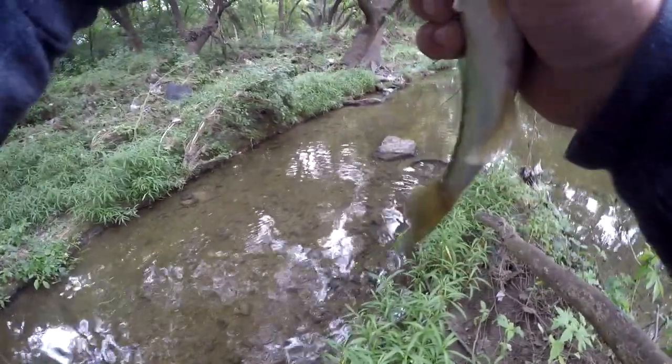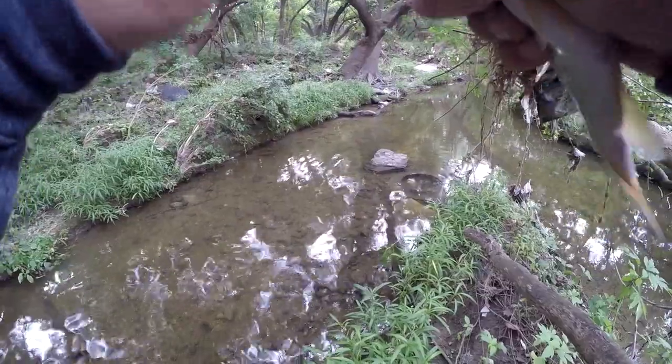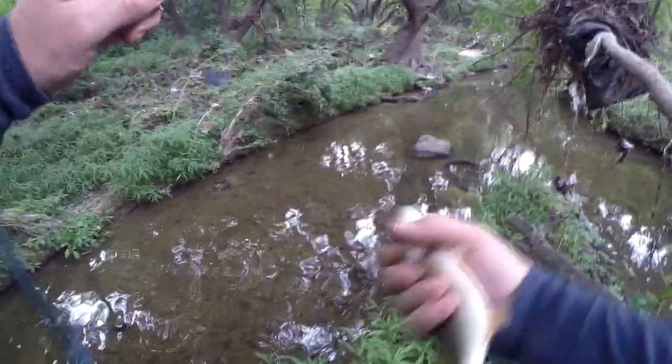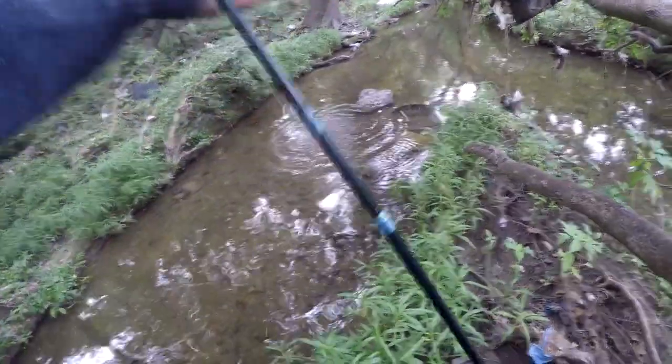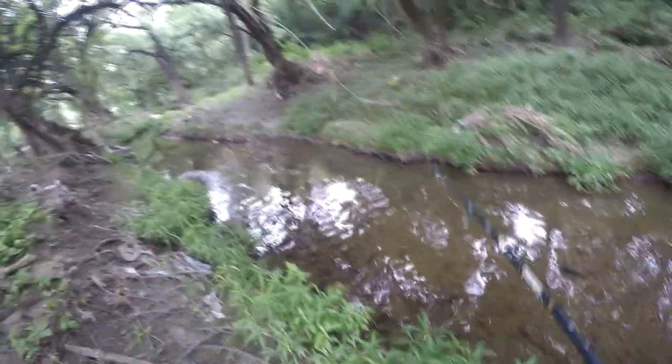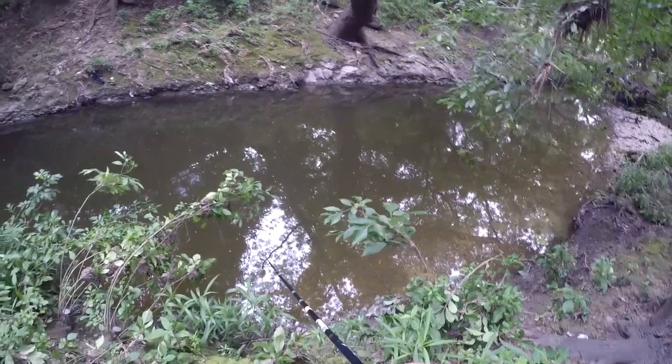First bass of the day, finally. Small one. There we go, nice little bass. That's species number 4. And he went right back out where he was. But with that, I'm gonna start heading back towards the truck. Maybe I'll move to another spot, or I don't know. We'll see. I've already fished this spot a little bit, but I think giving him a few more casts.